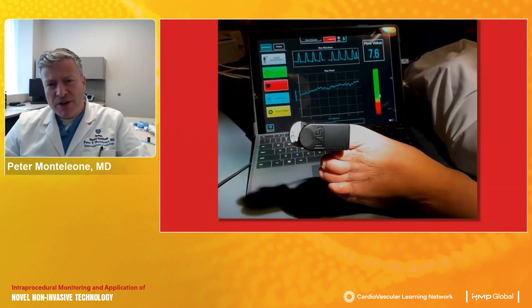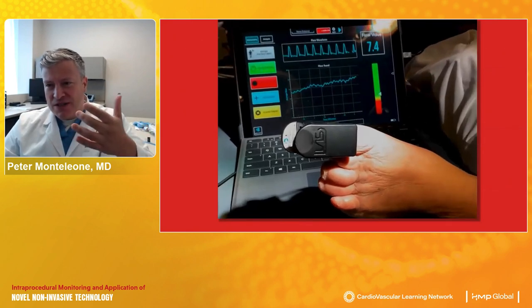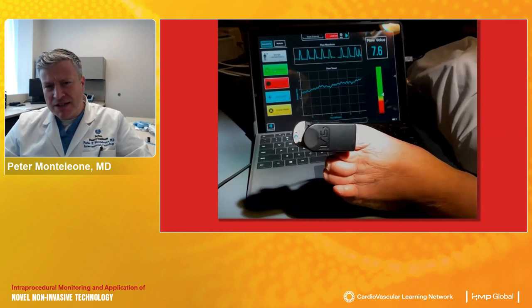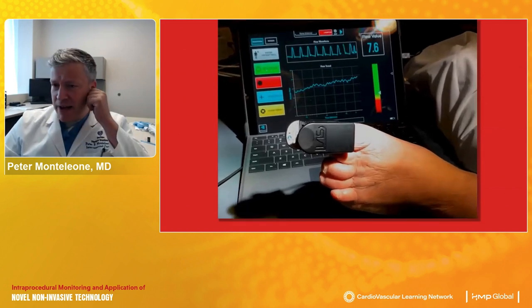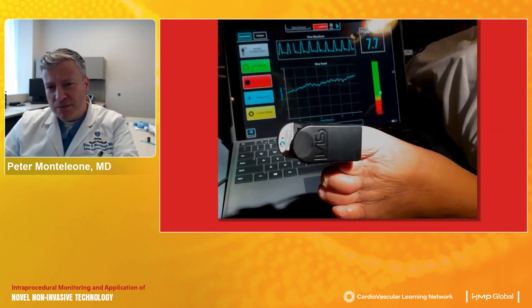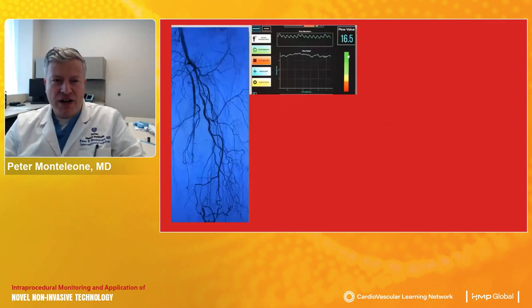So the Flomet device has been demonstrated, it's worth mentioning yet again, just how simple it is to actually use. The monitor is clipped onto the digit, and you get immediate feedback with regards to that flow value as well as that flow waveform. Simple to apply across a wide variety of cases. Starting with a simple classic case with a single angiogram, a total occlusion of an SFA, similar to what we've seen. And we can see a dampened, depressed, monophasic waveform, a flow value of 16.5.